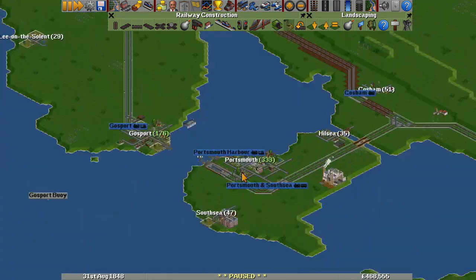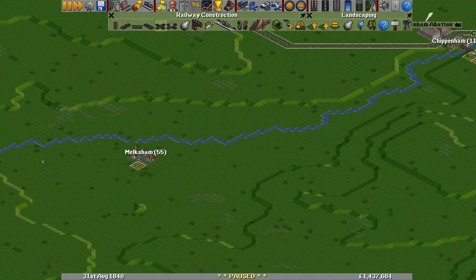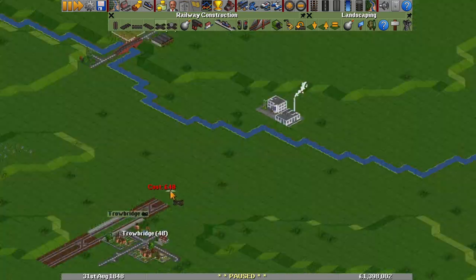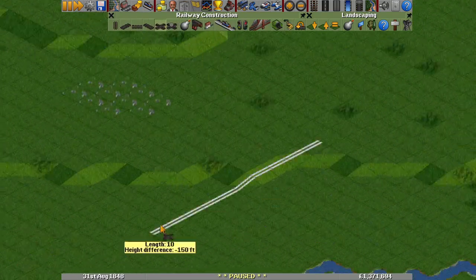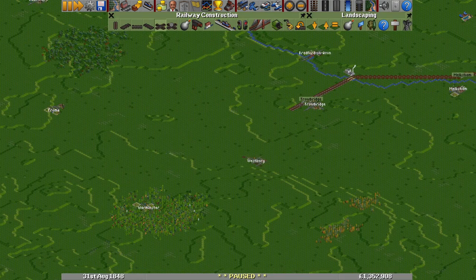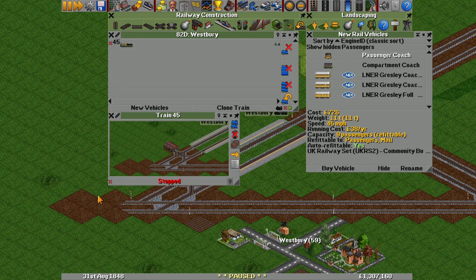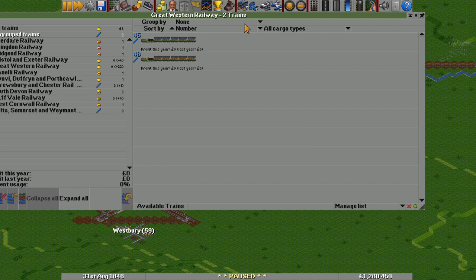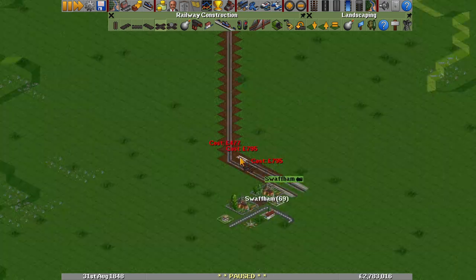This is the London and Southwestern Railway extending from Fareham to Cosham, where it'll meet the Portsmouth branch, and the Wilts, Somerset and Weymouth Railway, opening between Chippenham and Westbury. This railway was created with the hopes of linking Chippenham on the Great Western Main Line to Salisbury and Weymouth. It ran out of money as far as Westbury, so.